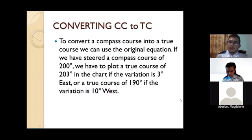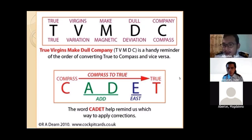So if we had a 200 degrees compass course and a 3 degrees east variation, we need to add 3 degrees to 200, so we have 203 degrees. So if we had 10 degrees west, we need to subtract the 10 degrees from the 200 degrees compass course.